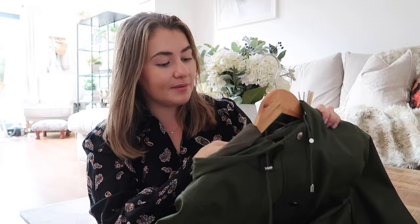It's a really, really gorgeous, like, khaki green color. Now, again, I think I picked this up in the 14. I did indeed. This was $34.99. So such a good price.